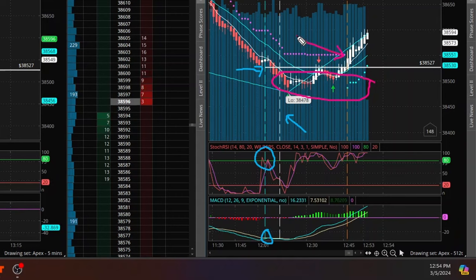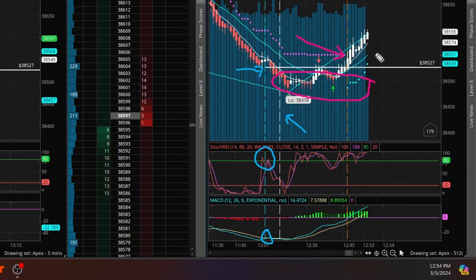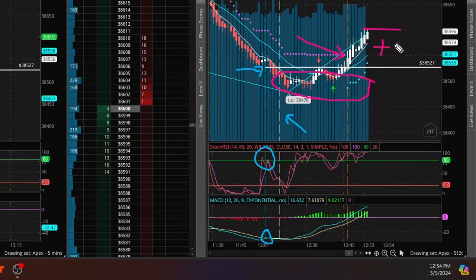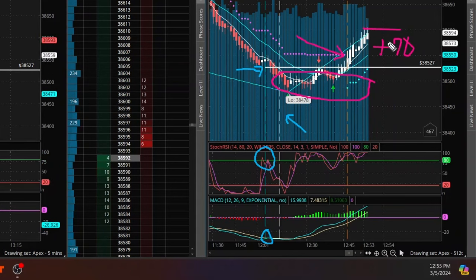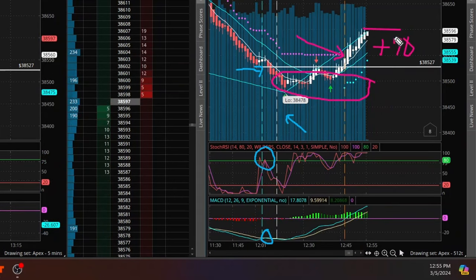Which, not gonna lie, I'm having a lot of FOMO because right now we are about 97, and from 27 to 97 is about 70 points, and still going. And that 70 points would have been $700, which would have been a strong day. So, this catching the falling knife that I did here would have been profitable if I held on a little longer in the end there.